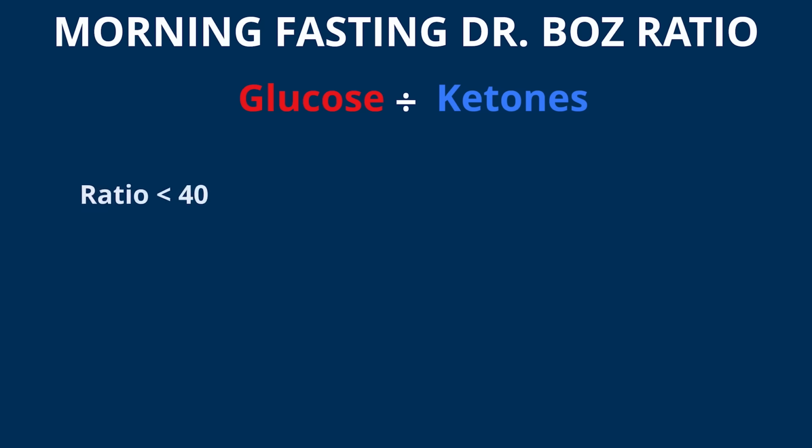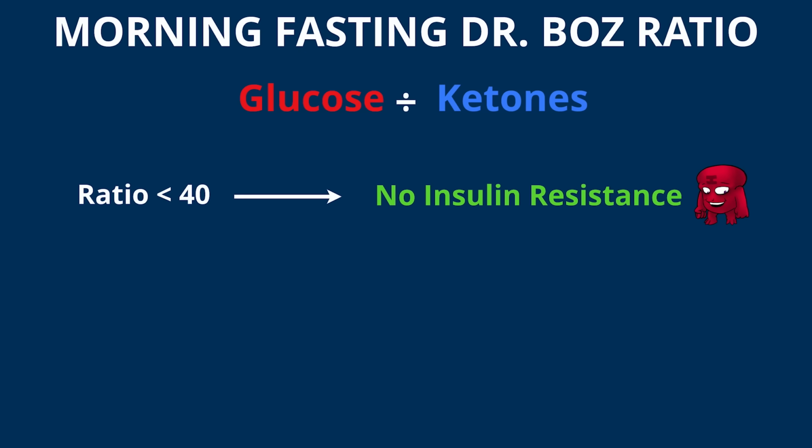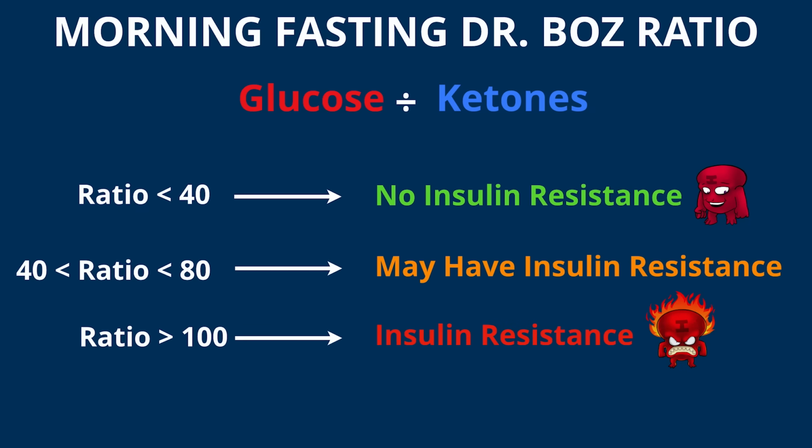If your morning Dr. Boz ratio is less than 40, and it's been at least 12 hours since the last bite of food, you don't have insulin resistance. If your Dr. Boz ratio is between 40 and 80, I'm a little bit worried about insulin resistance. And if it's greater than 100, you have insulin resistance.